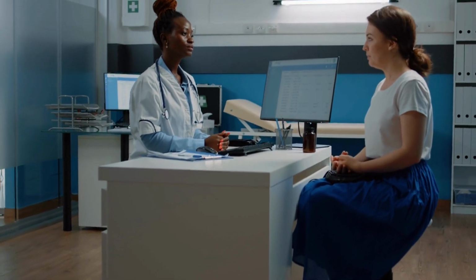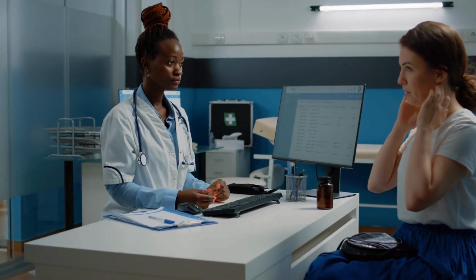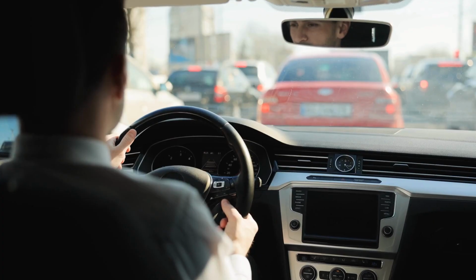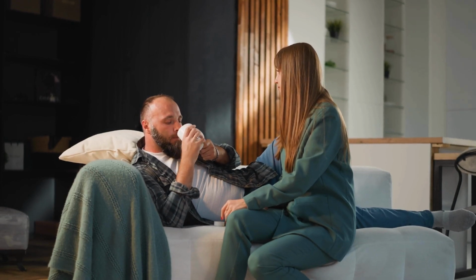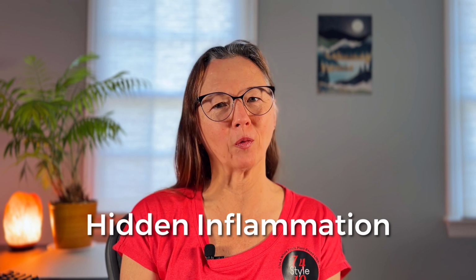The difficulty in diagnosing low-grade systemic chronic inflammation is that you may attribute these symptoms to work stress, working long hours, long commutes, family stress, caring for others. Really, the list is endless. So this type of inflammation can remain hidden for a very long time until you're diagnosed maybe with cancer, heart disease, obesity, or diabetes. I'll call this low-grade systemic chronic inflammation hidden inflammation from now on.